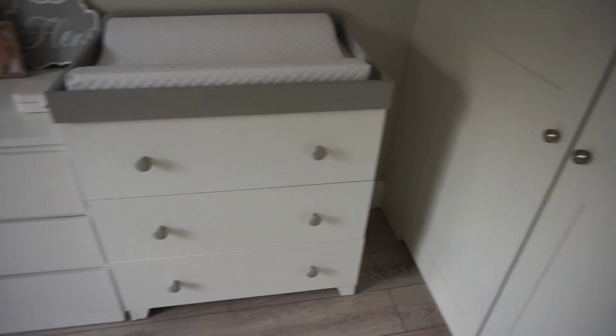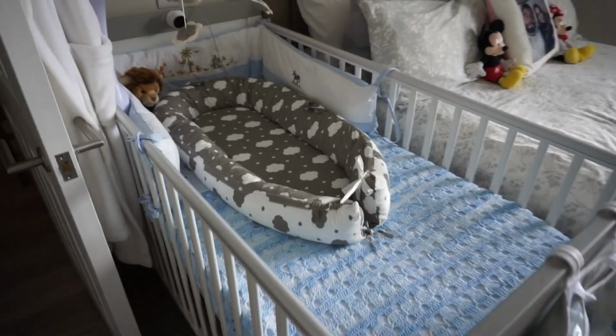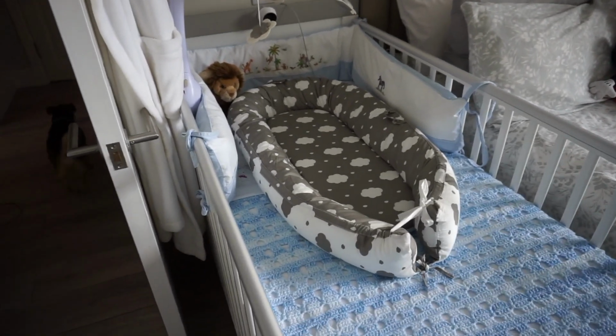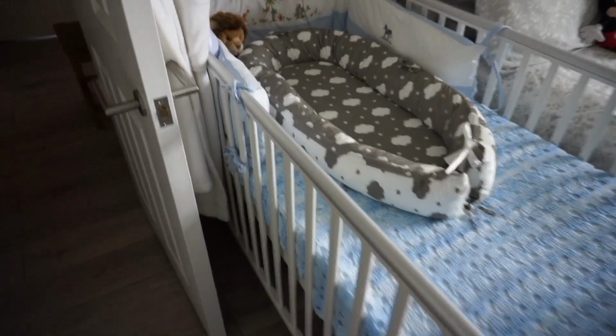I actually got the bed, the wardrobe, and the chest of drawers as a set. So it actually comes as a set, guys. It was way cheaper than buying it separately. At first, we wanted one of those attached mini cot bed things, but we didn't get that. We got this instead because we were like, you know what, it just makes more sense. We're going to be spending more money for no reason.